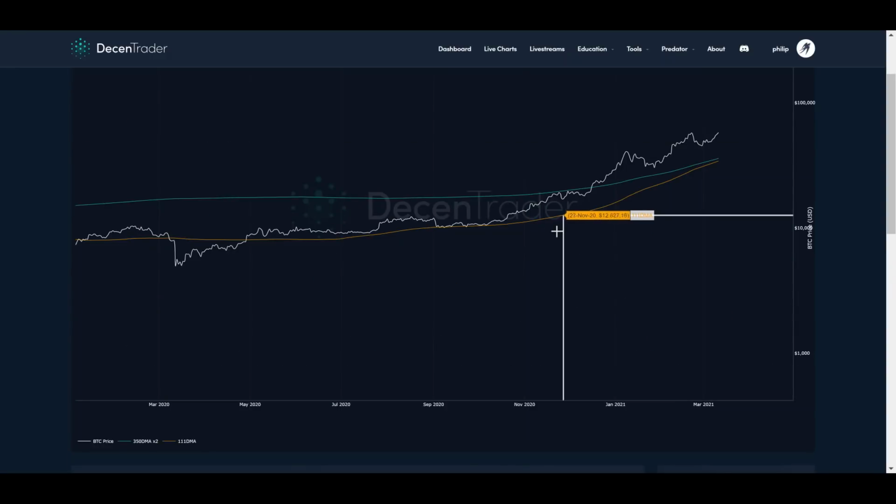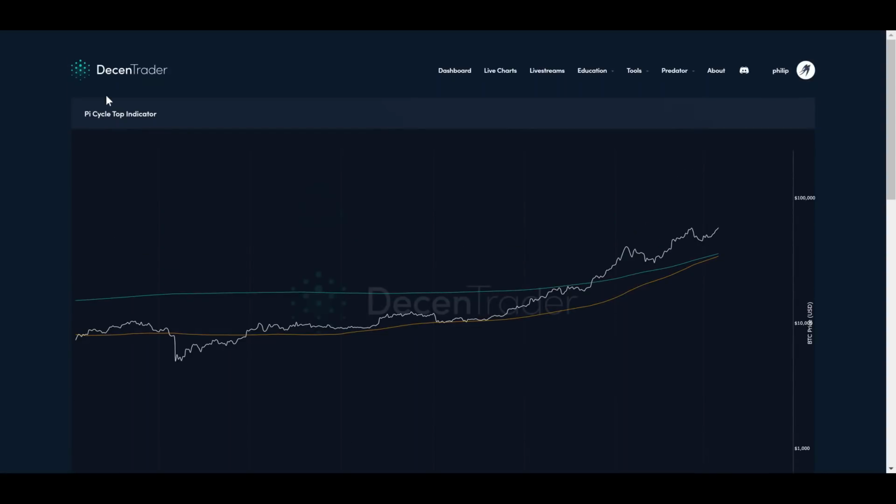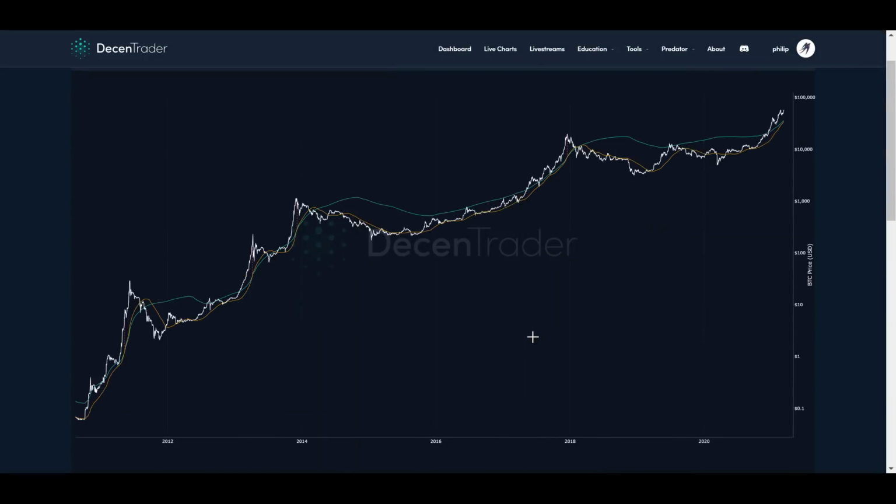Finally, another indicator that may suggest a near-term top, should Bitcoin start accelerating up over the coming weeks, is the Pi cycle top indicator. So another live chart over at Decentrader, and this indicator has picked the major cycle tops of Bitcoin to within 3 days historically. So in 2017 and also in 2013, both of those cycle tops within 3 days, and then way back in the very early days with fewer participants in the market, it was able to do it within 2 weeks, when price, you can see, was jumping around between $1 and $50.